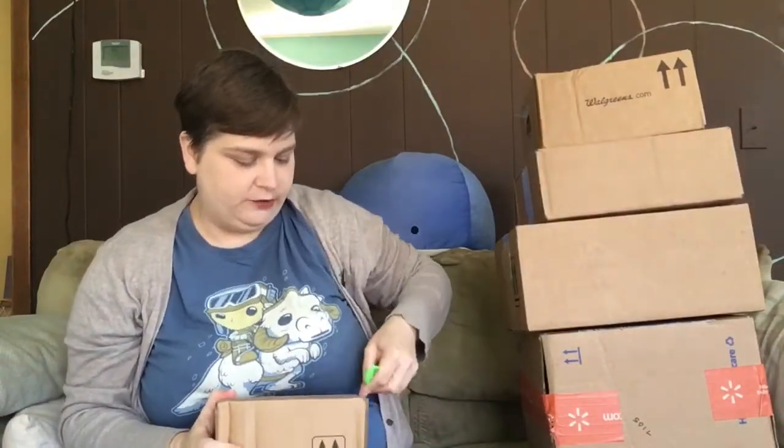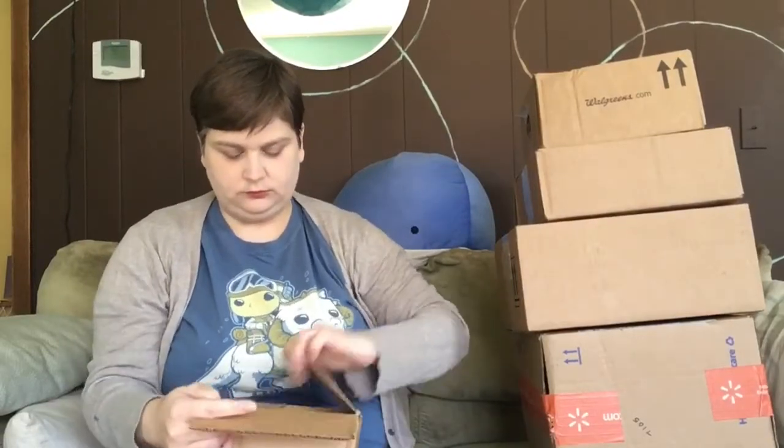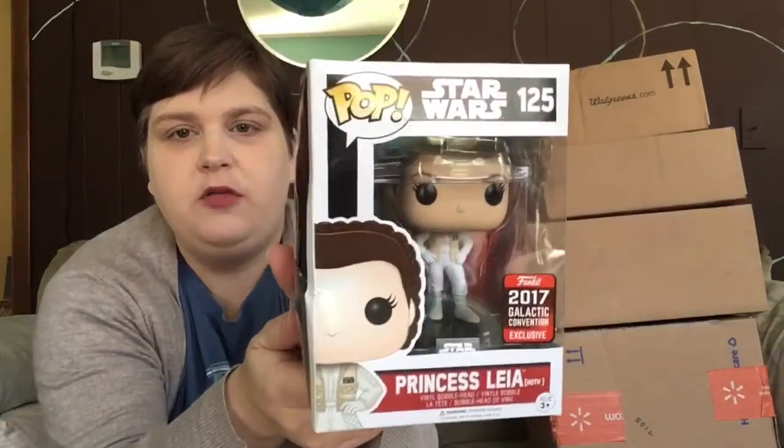This one is from Box Lunch, and it was one of the ones I think people were most excited to finally see Funko release. I know I was pretty excited. And she has a little bit more packaging, which is nice. So her box is not great, but this is the Hoth Princess Leia. I can see if I can fix that. It's not a big deal.